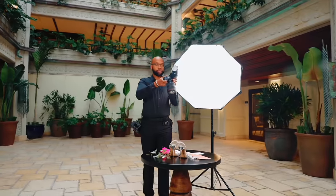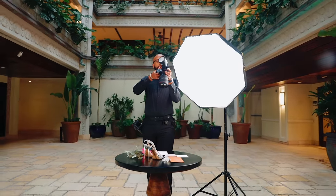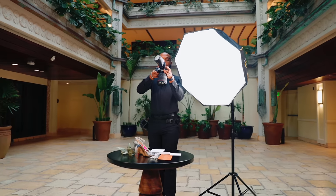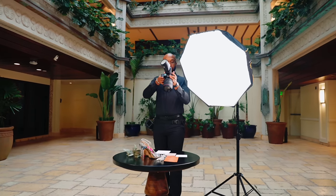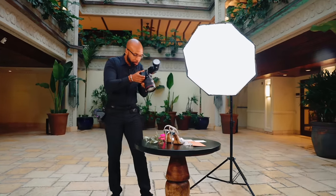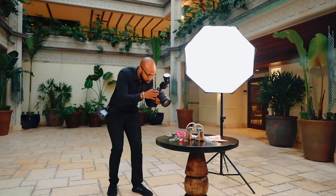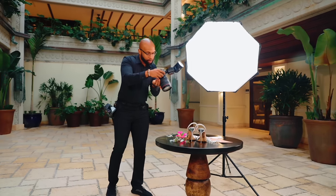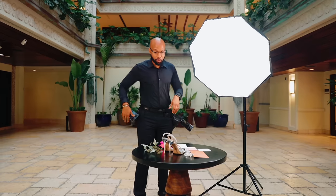Still same fundamentals. Play it safe in the beginning, get those wide shots, wide aperture to make sure everything's in focus, and then I can get creative after I've got my safe shots. So let's get some different angles, switch it up a little bit. Awesome. Now I'll probably switch over to my 85 to get some more compression.